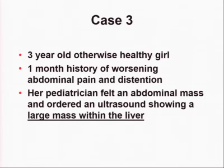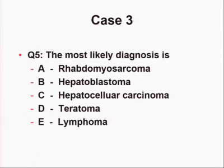All right, so our next case, this is a 3-year-old, otherwise healthy girl. She has a 1-month history of abdominal pain and distension, so all kind of similar presentations. Her pediatrician felt an abdominal mass and got an ultrasound. On the ultrasound, there's a large mass in the liver. So the most likely diagnosis for this liver mass in a toddler is rhabdomyosarcoma, hepatoblastoma, hepatocellular carcinoma, teratoma, or lymphoma?